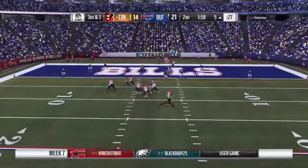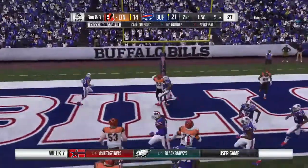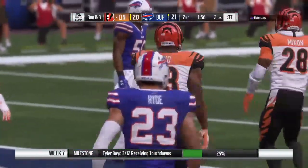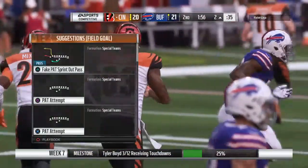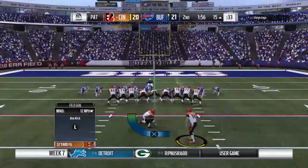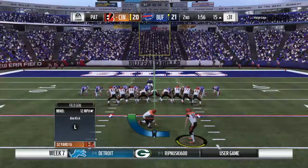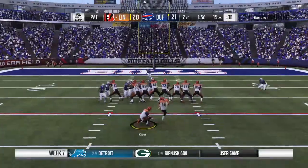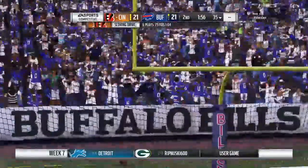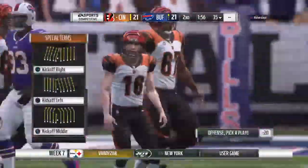Looking to throw. Looking for Boyd, and he's got him. Touchdown, Bengals. Tyler Boyd, his third touchdown now on the year. And the Bengals are an extra point away from tying up this football game. The extra point up and good. And we've got a tie game here in a back-and-forth first half.